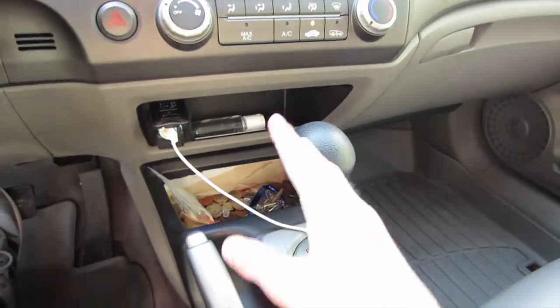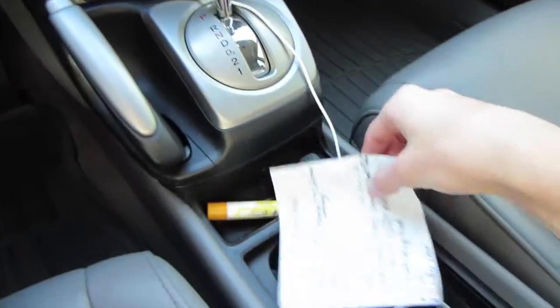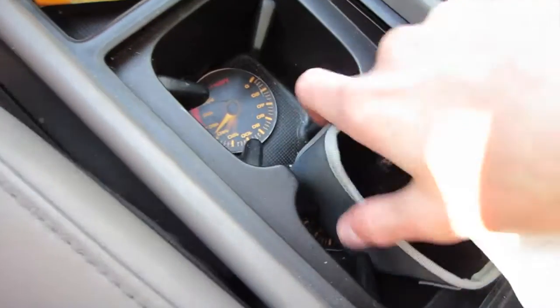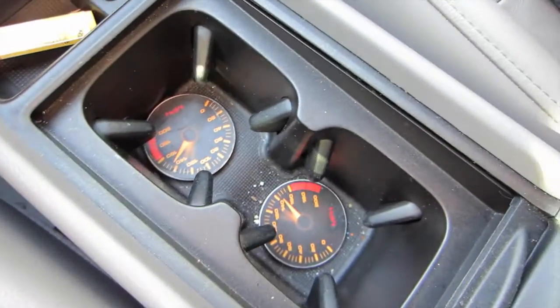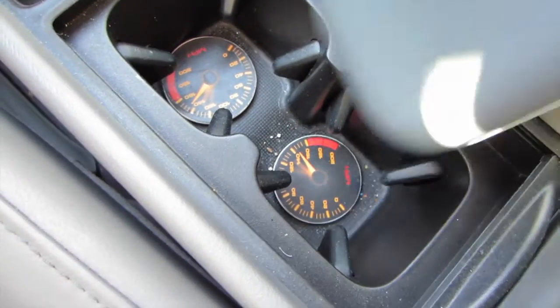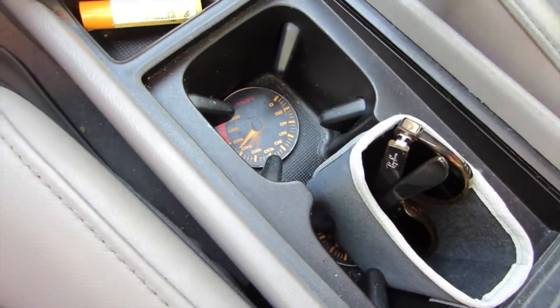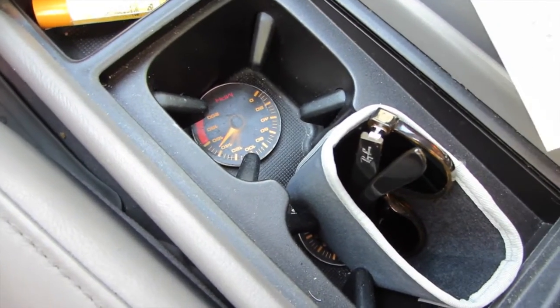Coming down south, just pockets, change. Everything is wearing pretty much fine. I love my heated seat. As you can see, I got those little things. They're basically little pumice stones. I need to clean out my cup holders. But they absorb moisture, so when drinks sweat and stuff, they don't get gooky in the bottom of the cup holders.